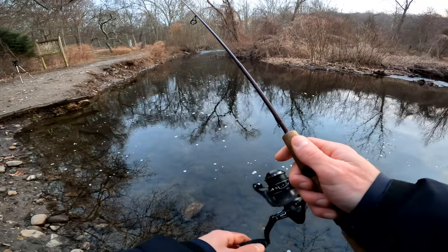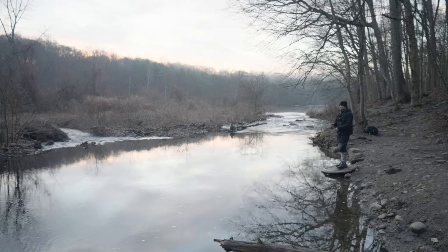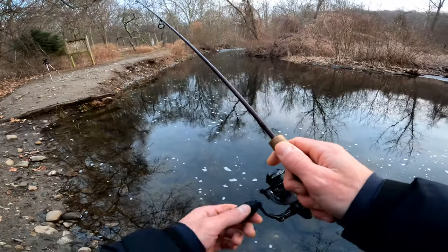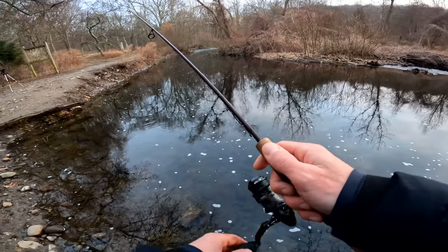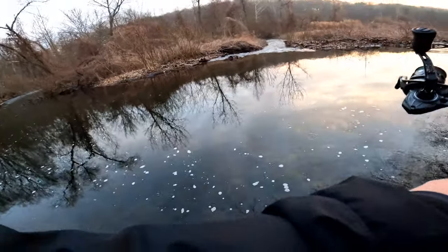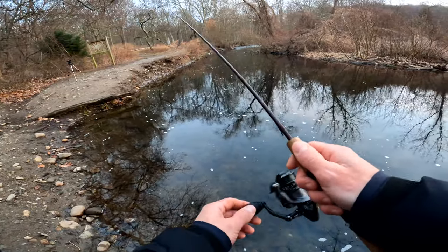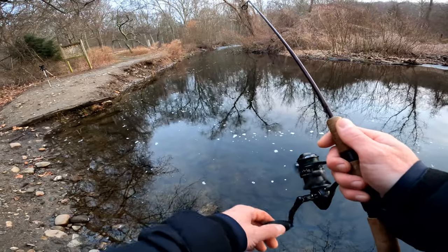Once they see you, they'll act pretty different. Especially once the light comes up, like during the middle of the day. I think they're sitting in a little cut right here. All my hits have been coming right in that little cut. So they're probably sitting a little deeper. And also all my hits have been on the bottom. So I'm just kind of letting this drift downstream. Working it pretty slow.